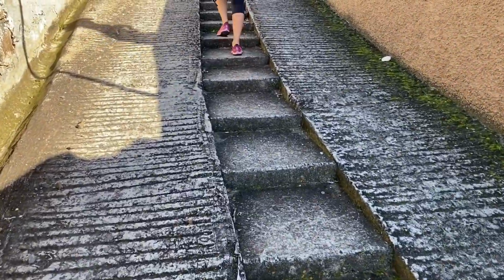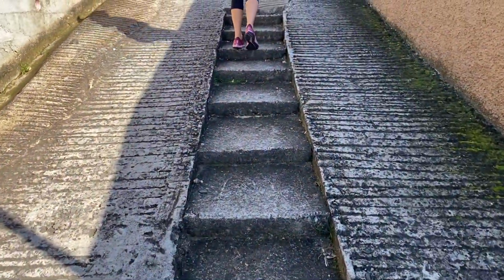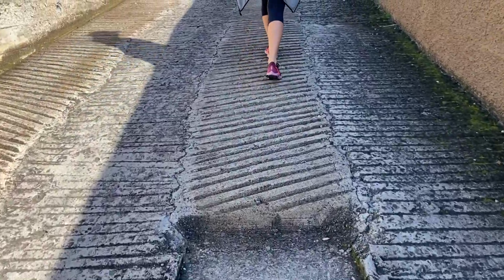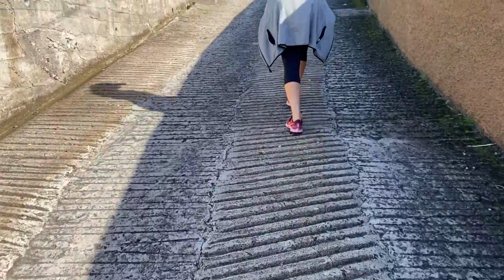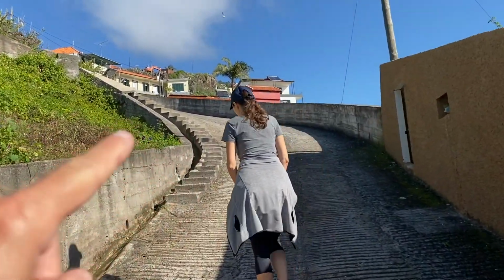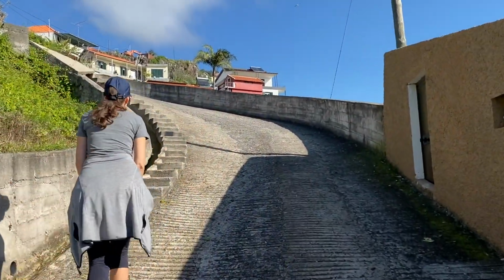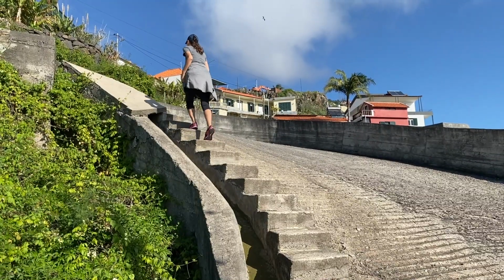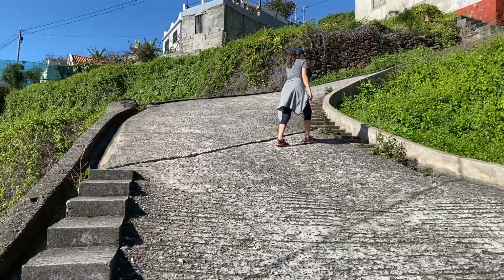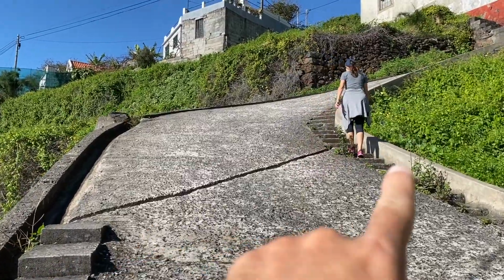There are always these steps in the middle of the road, which make it easier when it's really steep. And here you can see the steps inside, because it gets really steep here. It's changing from this side to that side.